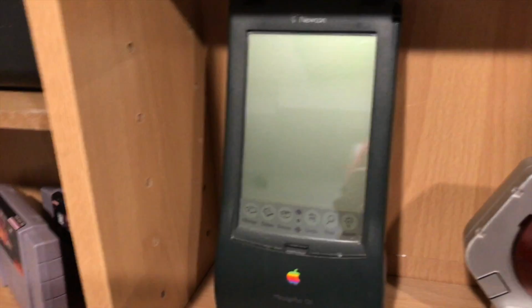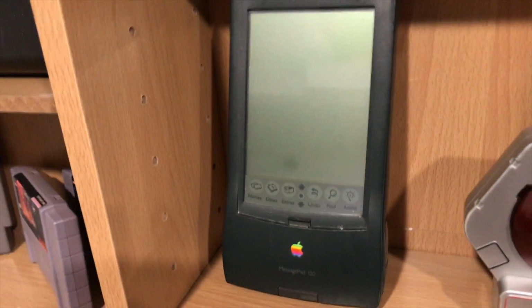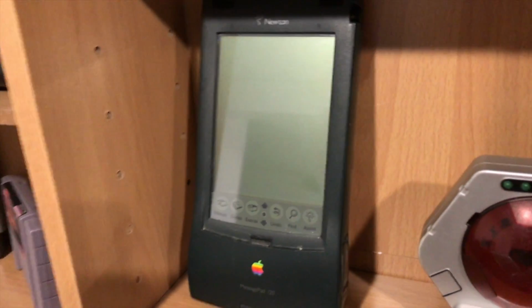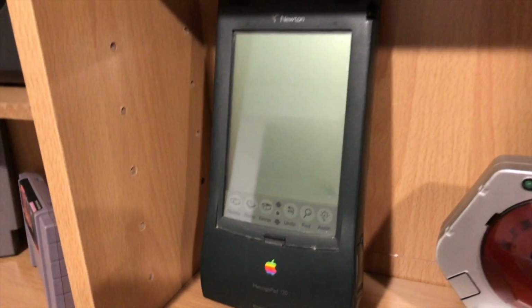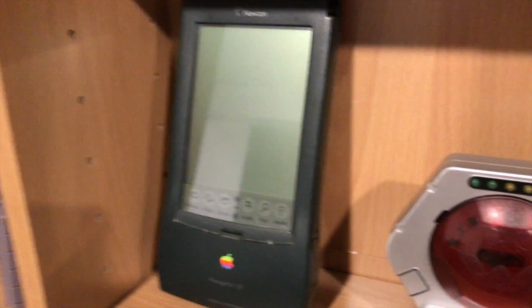This is the 120, so this was the third iteration of the Newton. I had the 110, which actually looks like the 120, but it was a little slower. I think the 130 had a backlit screen, but they kept improving on it, but they never quite got it. And of course, when Steve Jobs came back to Apple, he killed it.